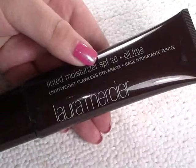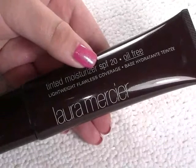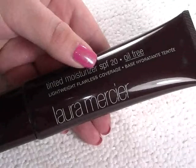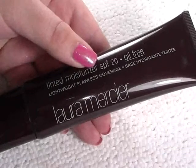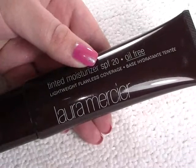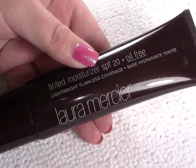The next product is actually something I've mentioned on one of the tag videos as something that I don't use and I paid a lot of money for it, but now I've dragged it out and I absolutely love it. It's the Laura Mercier tinted moisturiser and it's the oil free version. This one I've got here is in nude.